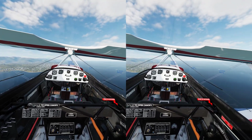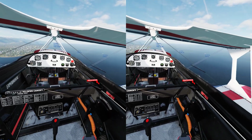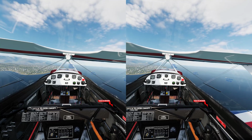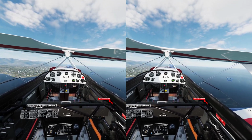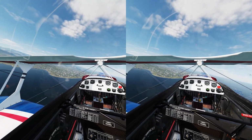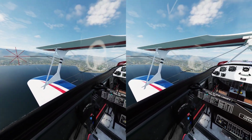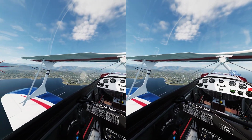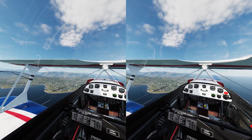Alright, I haven't... Oh, I guess I've mapped mix there. Where's that? Not sure what that... I haven't really mapped everything on this plane yet because I don't fly it that much. But I really like it. I got a ride in a Christen Eagle in real life once, and it was a lot of fun.